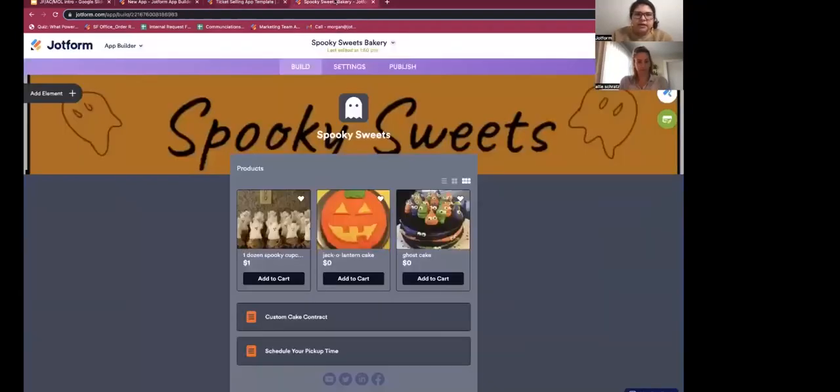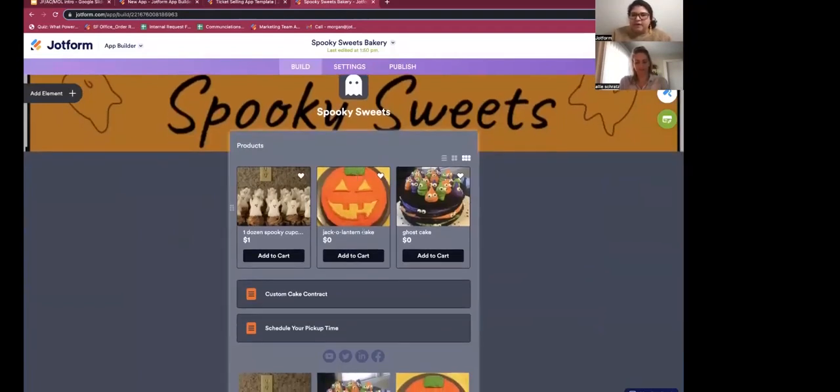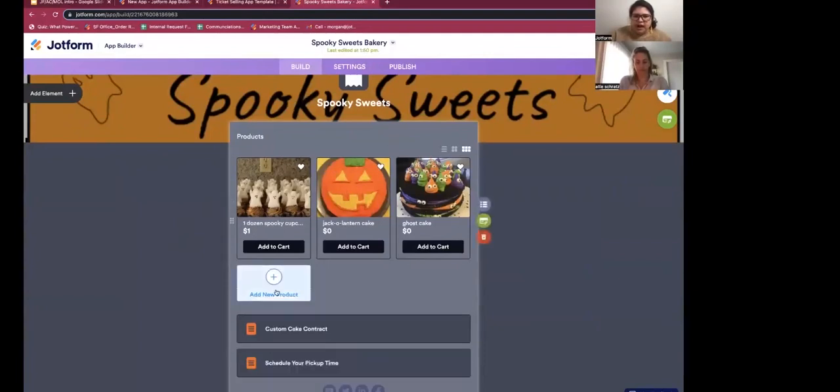So now let's look at a store that I've already built. This is Spooky Sweets, my Halloween themed fake bakery. You can see all of my cakes and cupcakes available here in the center of the page. Again, if I needed to edit any of that or add new products, I could just click on that section. And I have the option to add new products here.